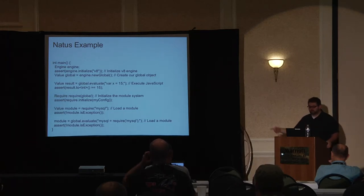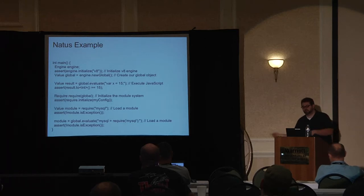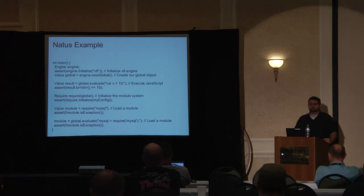So in this example, we're going to load a module. And then the last one on the bottom, we're going to load that same exact module, but we're going to do it using JavaScript rather than native code. So those last two statements are the same. Overall, it's pretty simple. I mean, we booted up a JavaScript environment in, what, 4 lines of code? That's not bad. And it's compatible and it works on all the engines.